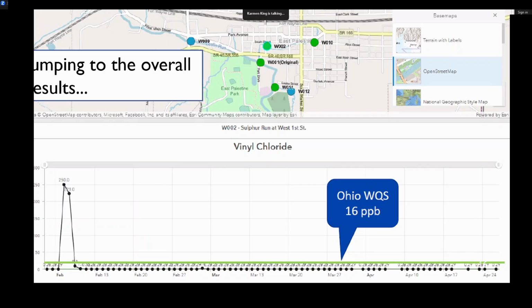So, standing back, I wanted to jump to the overall results. I know this is a graphic that just captures surface water and it just captures vinyl chloride, but it does capture the trends in the other data for the other environmental materials quite well. So that's the overall result. Now let's dive into each environmental material piece by piece. Next slide, please.